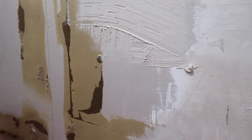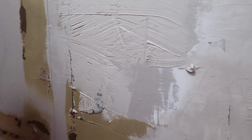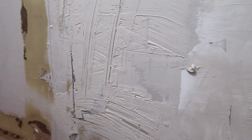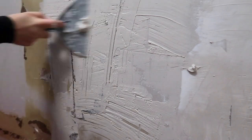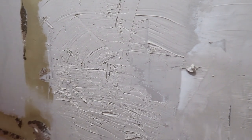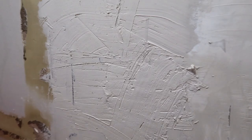Right now, it's still the beginning of the process, and we're still trying to figure out the right consistency. This is where the washer and dryer will go, so it's not that important. You can always sand it off if it's more texture than you'd like, but it was drying up too fast, so it was making it way more textured. Later on, we figured out that if you start more watery, you'll get the smoother finish that we wanted. We wanted some texture and some smoothness.